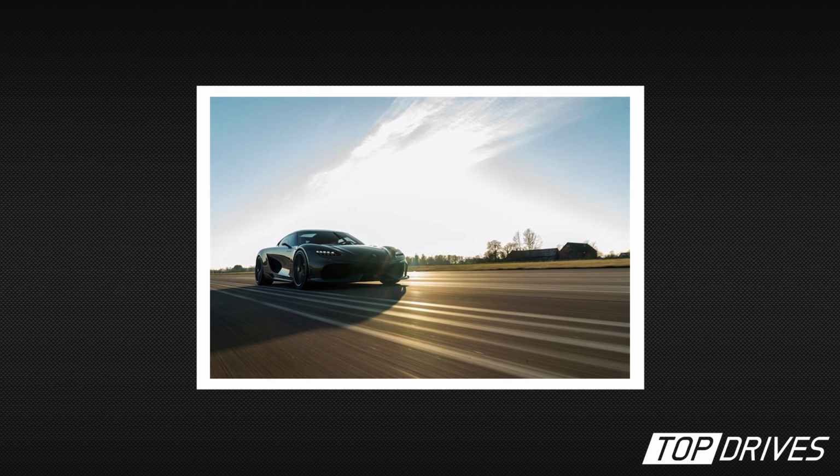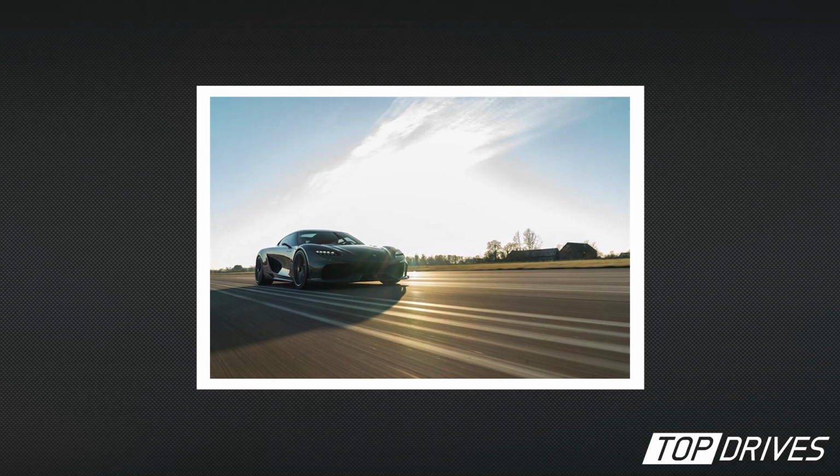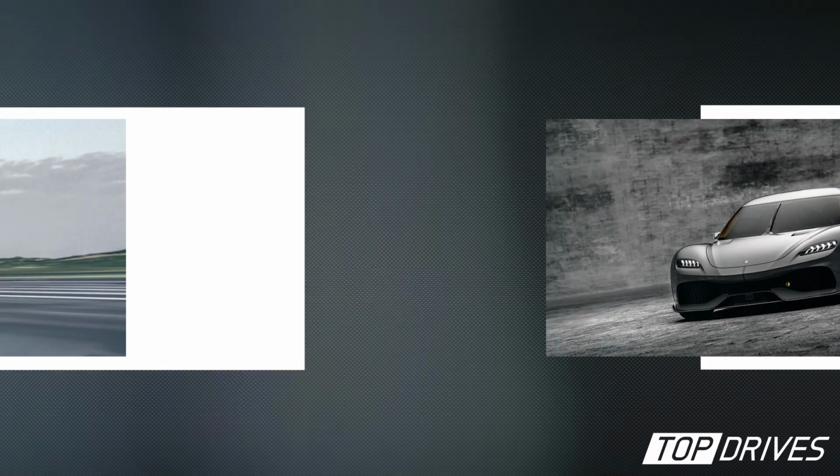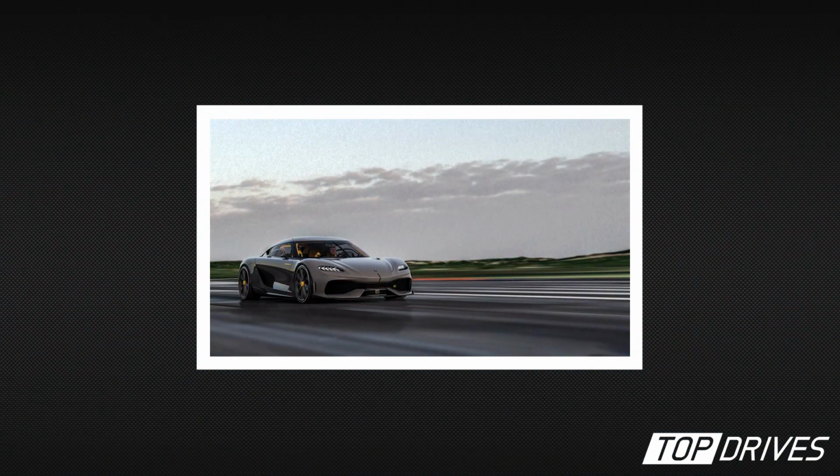Cheers, Dimitri. Just when you think you understand Koenigsegg and everything that it stands for, it goes and releases something like the Gemera. This car is not an ultra lightweight, pared back, two-seater V8 powered record breaker. The Gemera is basically a sort of practical four-seater, four-wheel drive, three-cylinder hybrid saloon car.